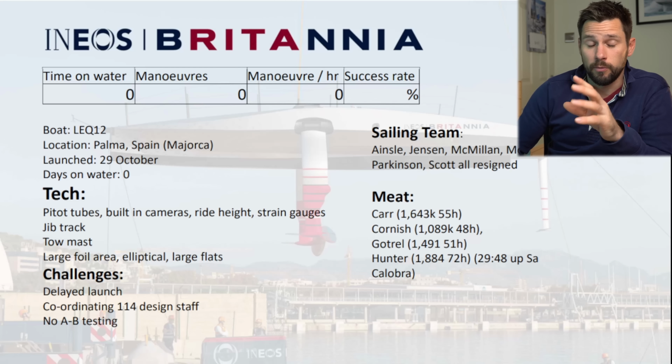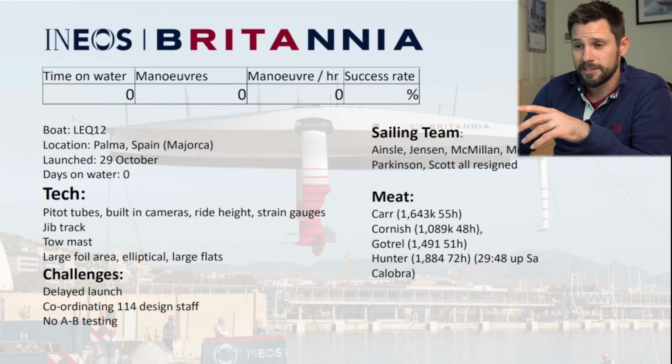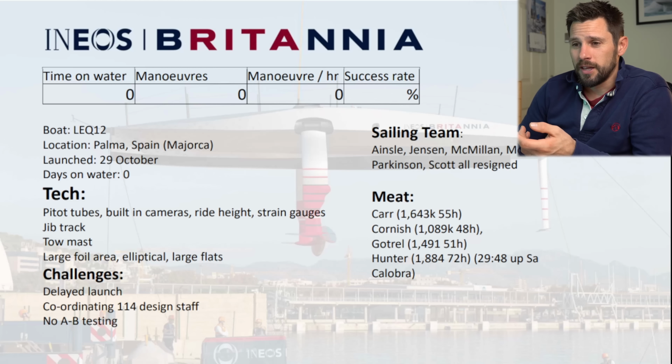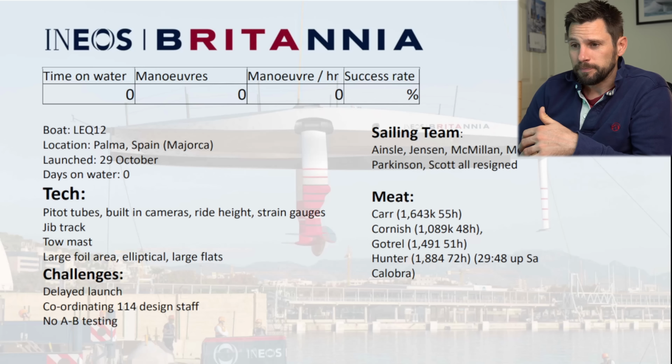Challenges, I went through the website looking for the sailing team, and I stumbled upon their 114 design staff. I think they must have about 200 staff altogether, but that's a huge resource, but it's also a huge risk in terms of coordinating that team, making sure that those people are useful rather than distracting.